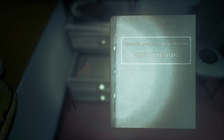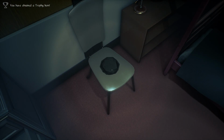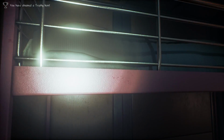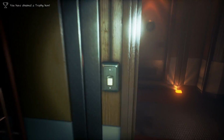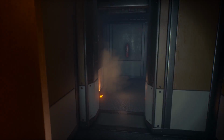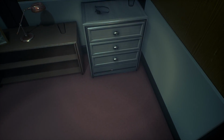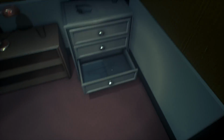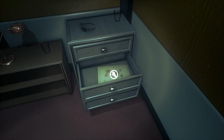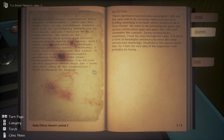I'm taking this. Yeah. What is this? Ashtray? I mean, I'm probably missing a ton of stuff here, but whatever. Ooh. Intriguing. That's not where it goes. Bloody. Hans's notes too. Where's the first one?